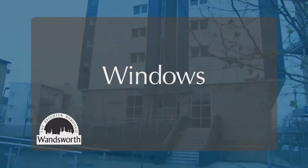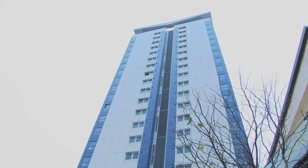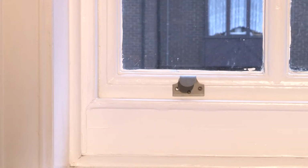Windows above ground floor level can be a safety hazard if they are left open, particularly to a small child. If any of your windows has a fault, please report it to your estate manager immediately and keep the window closed until it is fixed.